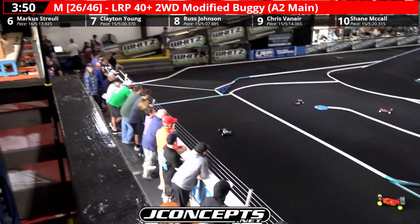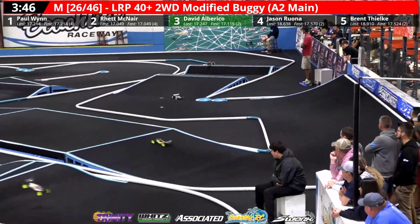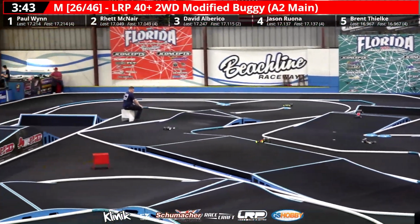Here he comes back to the straight once again. Paul Wynn out in front. Rhett McNair in that number 2 spot. Alberico 3. Rona working the 4. Thielke in the 5.